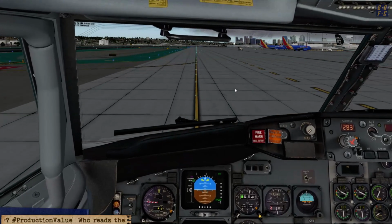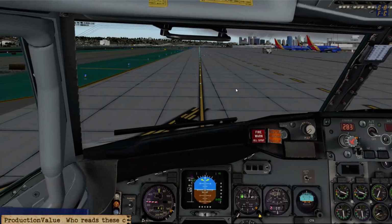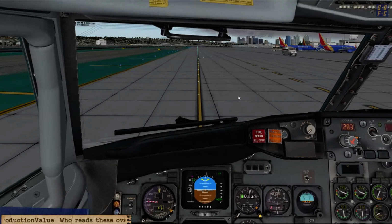Right on Alpha. Hold. I'll have to get out the A2A Stratocruiser at some point. We may even do it today.